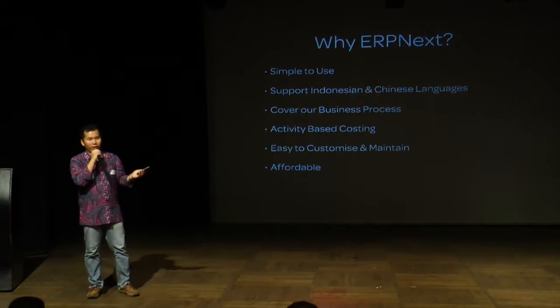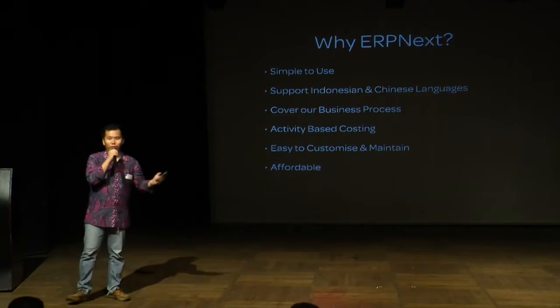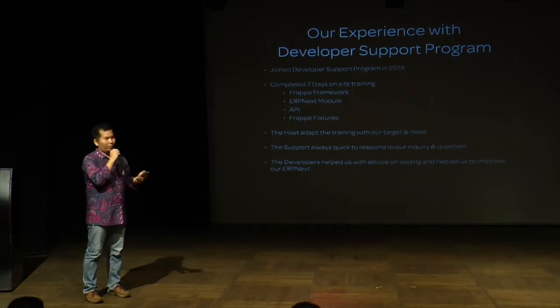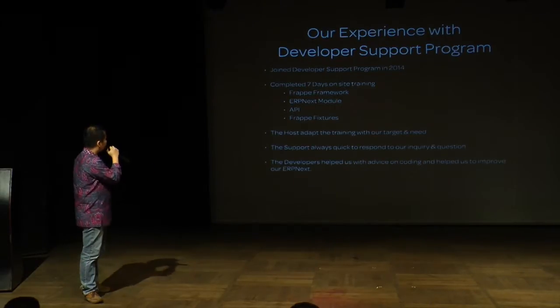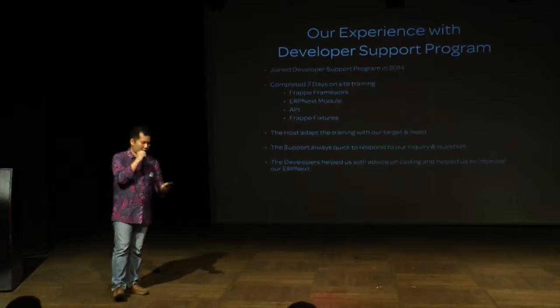And then I feel it's easy to customize and maintain. And once again, I say it's affordable. After I got comfortable with ERPNext, we tried to analyze for 1 year. And in 2014, we joined the developer support program. We completed 7 days of training at Frappe headquarters in India.